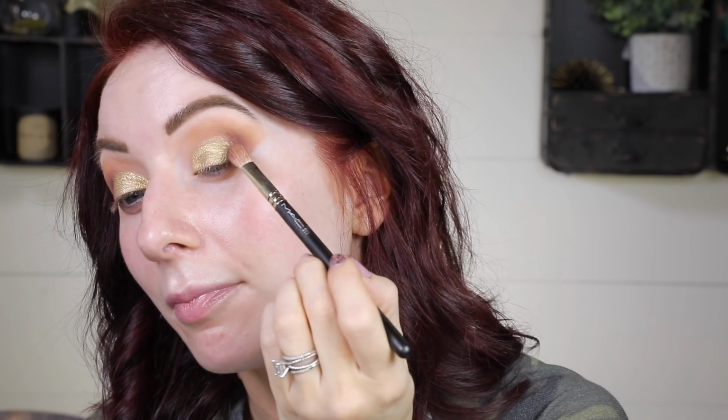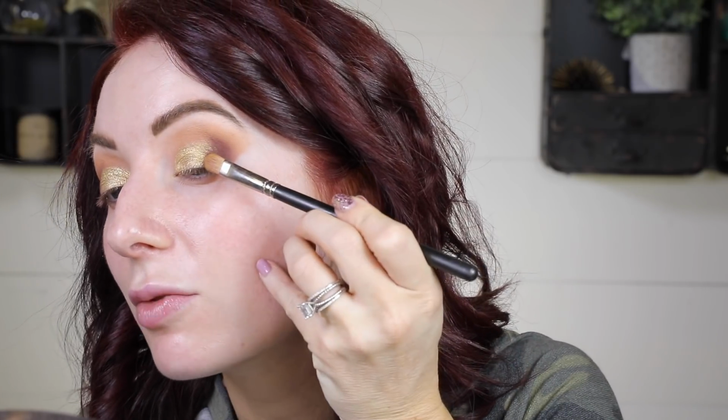I think they are. They just have a few things so far, which that Semi-Precious palette we're using is at Sephora. Tiny bit of this color right here. I just want it to kind of meld these two together.